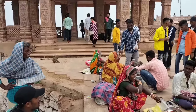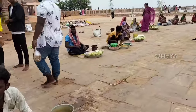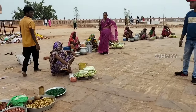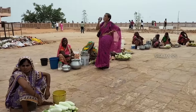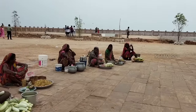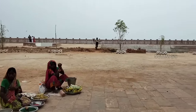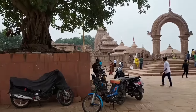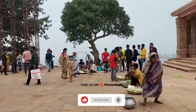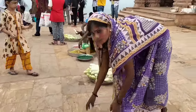Women and men are coming from nearby villages to sell their food items such as peanuts, groundnuts, fried green gram, cucumber and other things. One of the interesting food items is, in exchange for only 10 rupees, you can get a full glass of buttermilk with a good smell.